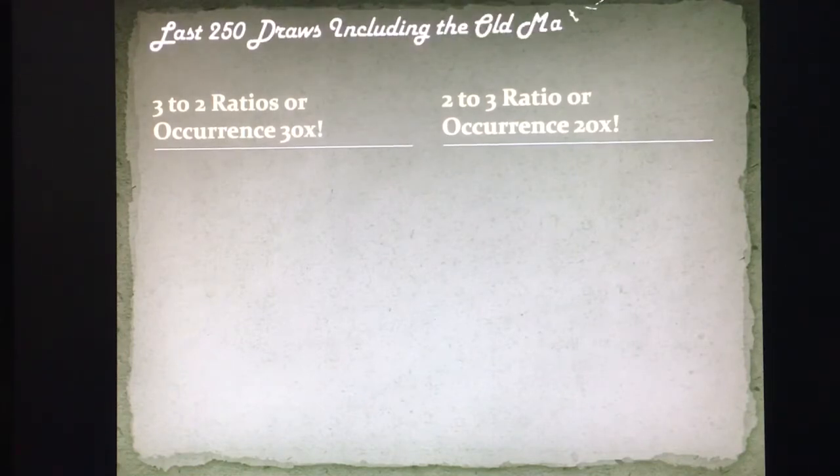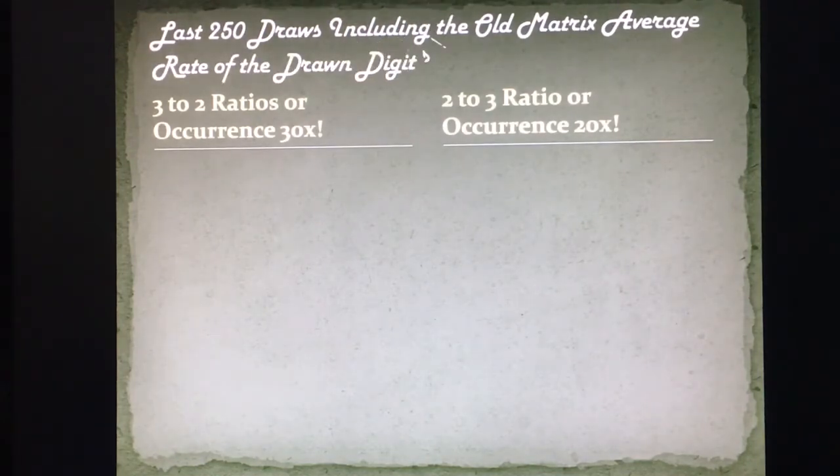Using the last 250 draws, we are now comparing the digit to a 3-to-2 ratio or 2-to-3 ratio. The digits that have a 3-to-2 ratio are 1, 2, 3, 4, 5, 6 because they have 3 numbers that have the same digit in the ones place. And the digits that have a 2-to-3 ratio are 0, 7, 8, and 9. They only have 2 same digits in the ones place. This is due to the matrix of having 1 through 26.